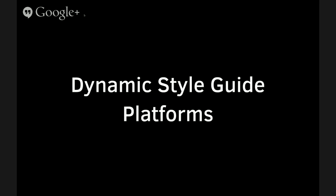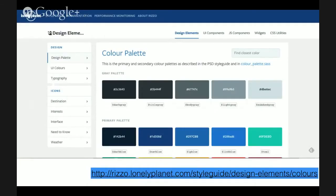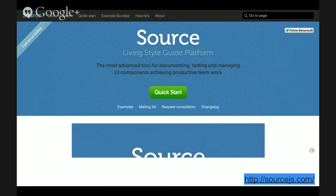And then probably the dream system for most people tends to be dynamic style guide platforms. Probably most notable is Lonely Planet's system, Rizzo. The nice thing about Rizzo is that their entire system, I believe, is Ruby driven, and the style guide itself is rendered from JSON files, if I remember correctly, that are output from the actual production system itself. So the nice thing is that this system should theoretically always reflect what is on production. And Source.js is a new one with a very similar approach.